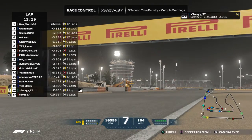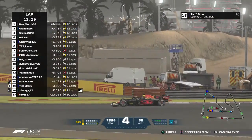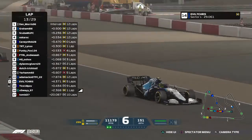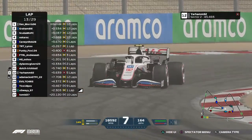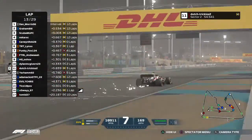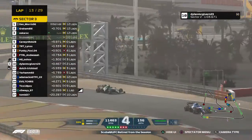Sway was in this battle for the lead early on. He's had some dramas. Natiko is underway again after some early contact. Evil Chris battling with him. Oh, he goes over the curbs? That was brave. Yarman, another one to spin out of that pack early on, unfortunately. And this man as well does tricks. Now he has got 5.9 seconds. Oh, Scuba's gone.